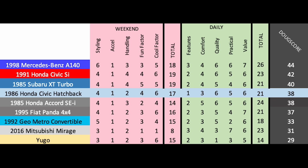And the DougScore is here, 38 out of 100, which puts the Civic here against some similar cars. Truthfully, there's not much to this Civic, and it's not especially exciting from a driver's car standpoint, but its simplicity is also what makes it cool and appealing, and I'm sure it would turn heads at Cars and Coffee. This is a neat car and an amazing throwback to the basic car of the 1980s, and I'm thrilled I had the chance to spend a day with this Civic.